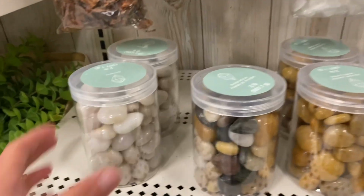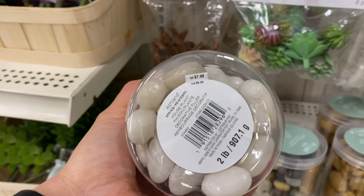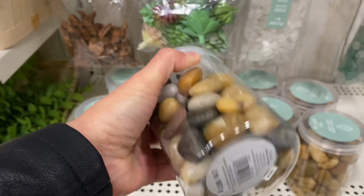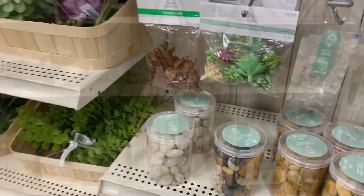So I see here stuff that can be used for terrariums. They're nice, beautiful rocks. But they're a little bit more than a Dollar Tree, but they're a lot better quality.